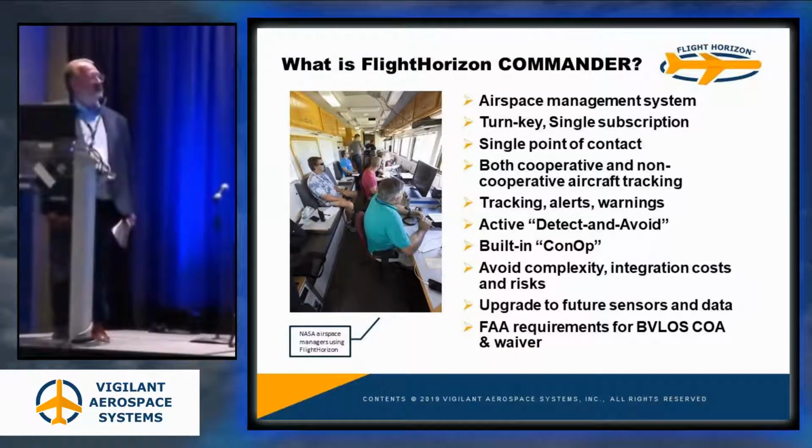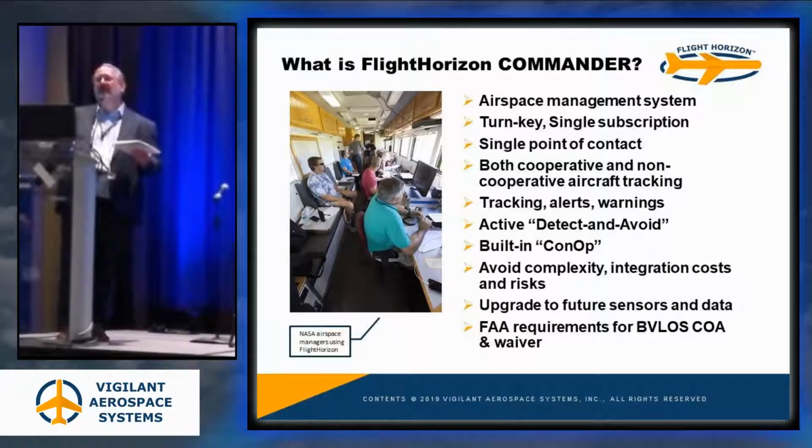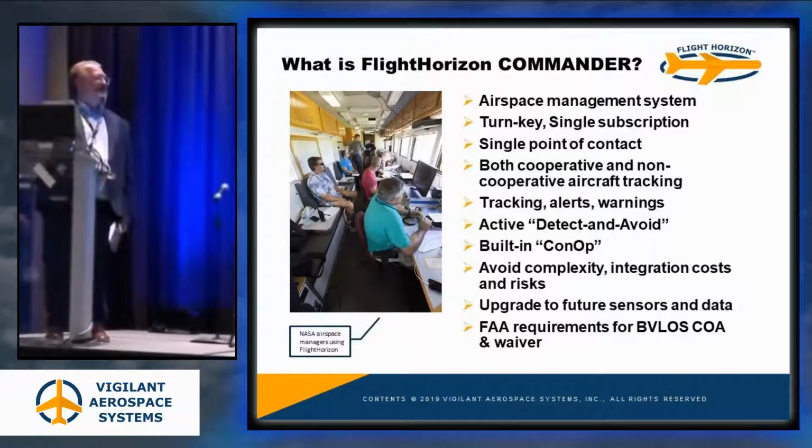So it's a turnkey single subscription system. We do sell it on a subscription. Single point of contact for the management of your system, designed to work with both cooperative and non-cooperative intruding aircraft into your airspace. It's for tracking, alerts, warnings, active detect and avoid. It really has a built-in concept of operations. And that's a lot of the package that we're providing: we are trying to include everything in the package. The idea is that we are avoiding complexity.